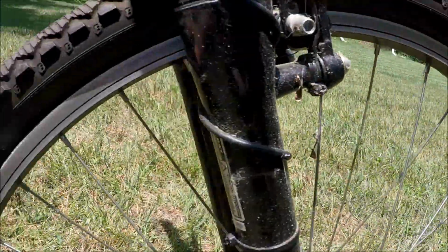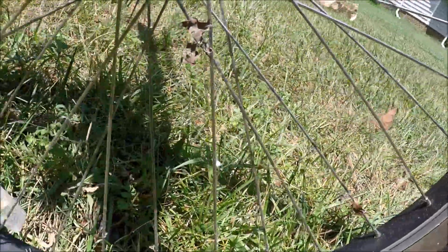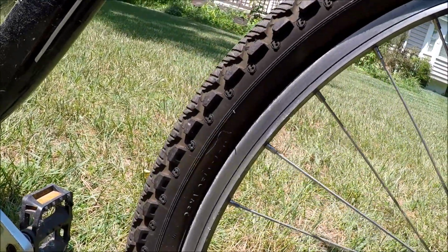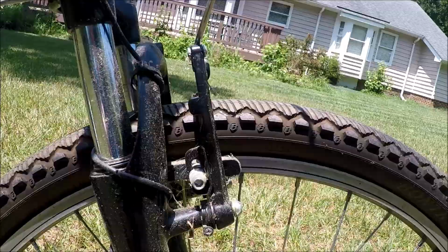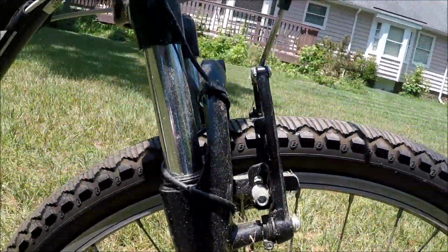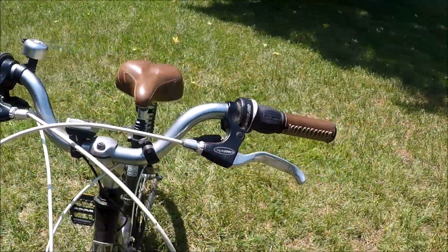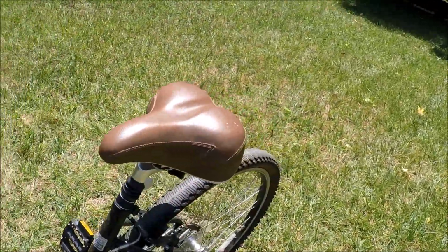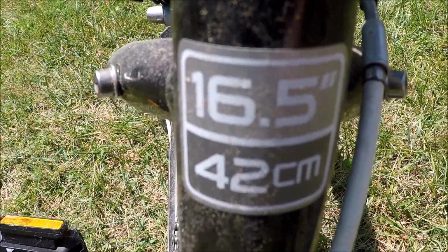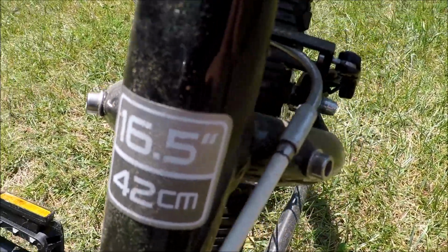Front tire is also flat. I have to take this off and straighten this valve stem on it. Check the spokes once I get this on the bike stand. These are 26 by 1.95 tires on here. Got a coil spring suspension shock. And this is the size, way too small for me. This is a 16.5 inch, 42 centimeter frame.